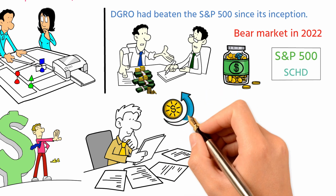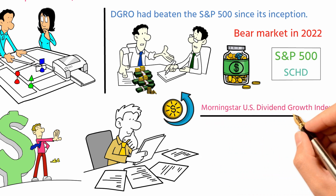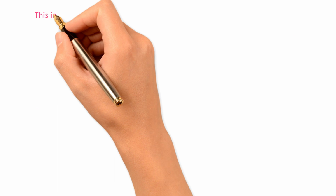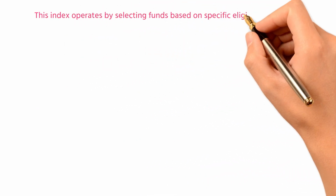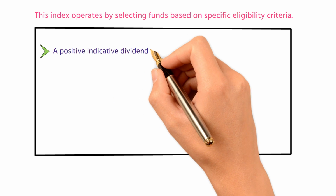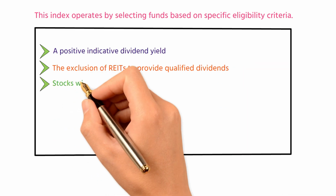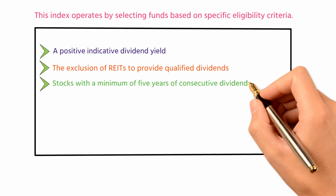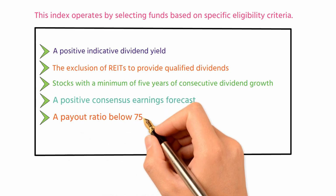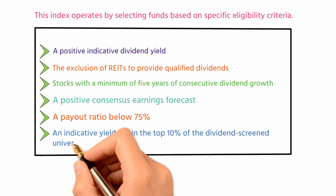DGRO seeks to track the investment results of the Morningstar US Dividend Growth Index, a broad market index representing approximately 97% of the market capitalization of publicly traded US stocks. This index operates by selecting funds based on specific eligibility criteria. Requirements include a positive indicative dividend yield, the exclusion of REITs to provide qualified dividends, stocks with a minimum of 5 years of consecutive dividend growth, a positive consensus earnings forecast, a payout ratio below 75%, and an indicative yield not in the top 10% of the dividend screening universe.